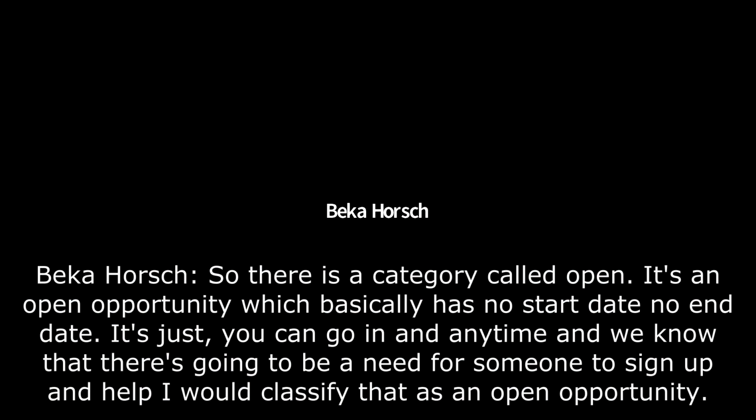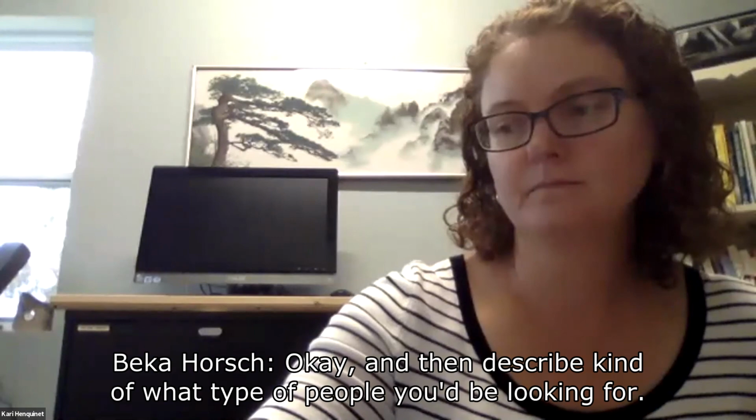So there is a category called open opportunity, which basically has no start date, no end date. You can go in at any time, and we know that there's going to be a need for someone to sign up and help. I would classify that as an open opportunity. Okay. And then describe kind of what type of people you'd be looking for.